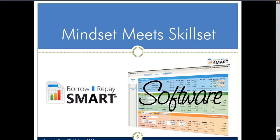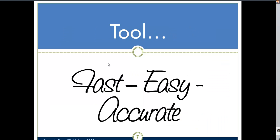So we're going to talk about Borrowing Smart today, and in future installments, as you watch some of the training videos and you get more comfortable with the software, I'm going to encourage you to really look at the Repay Smart components, because that can really dramatically change the way your consumers view you and what you do for them.